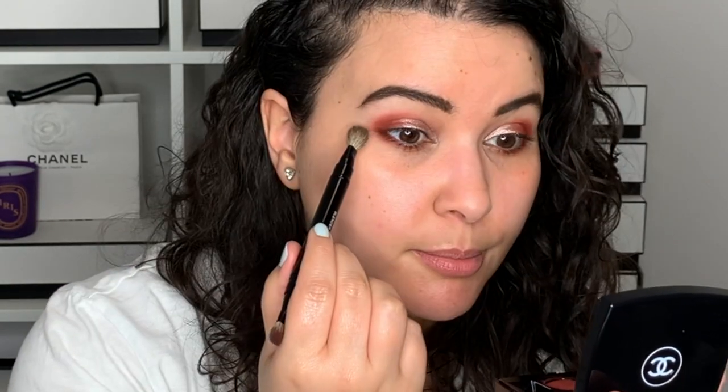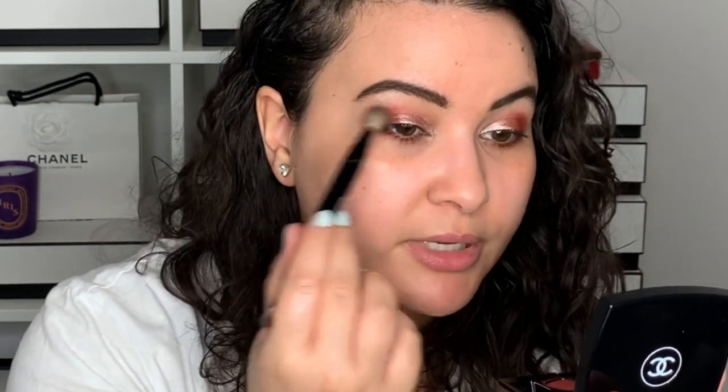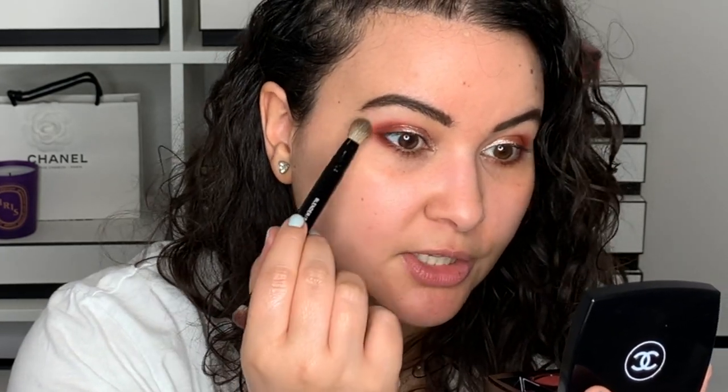And now using the big fluffy brush from before, I'm just gonna buff out this eyeshadow, and I'm gonna go towards the inside here because I like the shape that I have and I don't wanna blend it away. So it's just to make sure that the edges are nice and soft. I know that this is a brown eyeshadow, but it looks a little bit red. It's almost like a terracotta color.